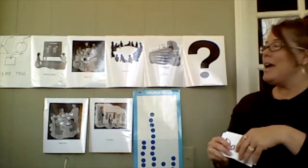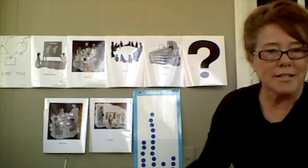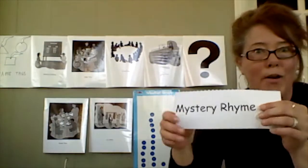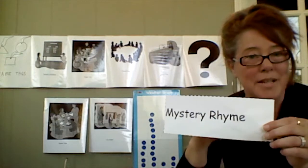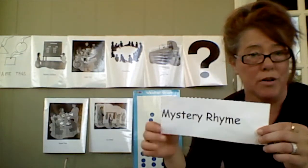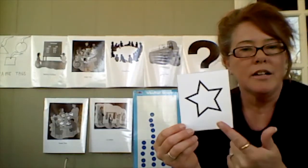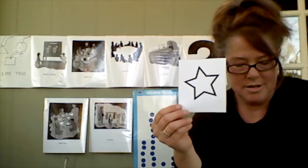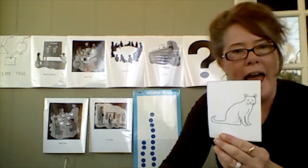So we have gone through, we're going to pretend like we did name tags. Oh, the mystery question, except now remember, we are doing mystery rhyme. Okay, mystery rhyme. That means the end of the word sounds like the other word, okay? So we're going to do our word. It's going to be star. That's a star. So is star like cat?